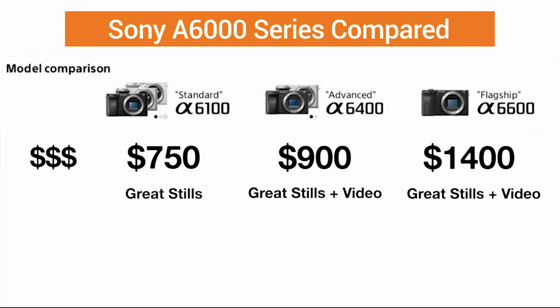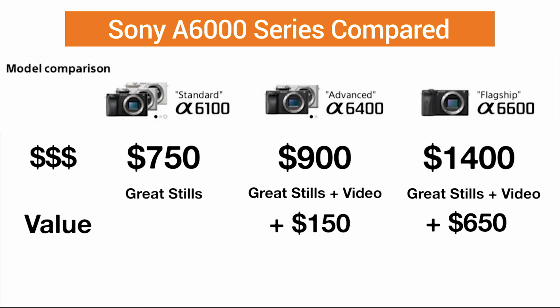So specs and features aside, I wanted to touch on value a little bit. The 6100 coming in at $750 is a decently priced camera, but for just another $150 right now for the 6400, that's an incredible value and an absolute no-brainer for me. As far as shelling out another $650 for the 6600, I can't say that the features included justify the big price difference. Personally, for me, or somebody on a budget, I might suggest just grabbing the 6400 and spending that extra money on a lens.